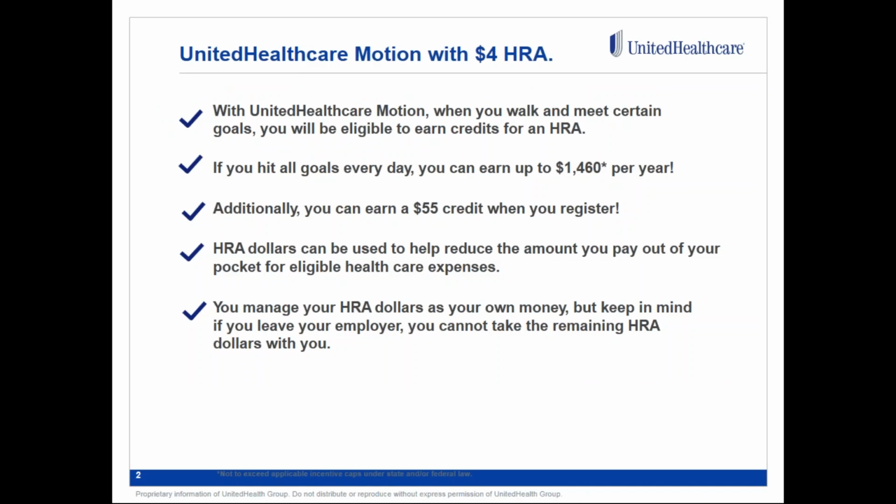With United Healthcare Motion, basically there are certain goals that you meet each day. If you hit all those goals every day, you can earn up to $1,460 per year. What's really great is if you have a spouse that is registered on the insurance plan, your spouse can also participate in this program and will be able to earn their own individual $1,460 to help go towards medical care costs. We'll talk more about how that works here in a moment.